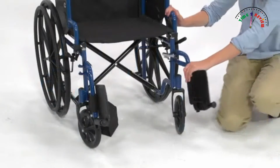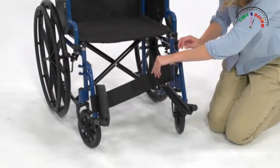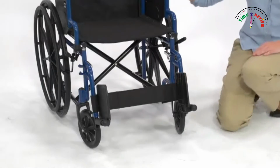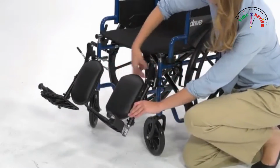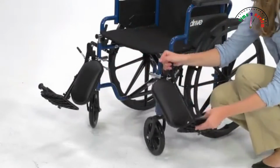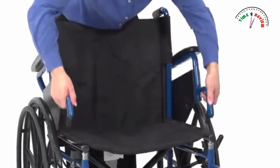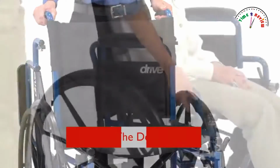The swing-away footrests come equipped with a calf strap to support the legs. These footrests also flip up to ease entry into and exit out of the chair. The elevated leg rests are equipped with a calf pad and also swing away for easy access in and out of the chair.